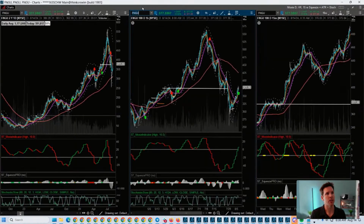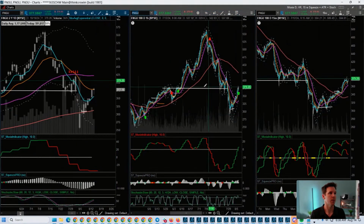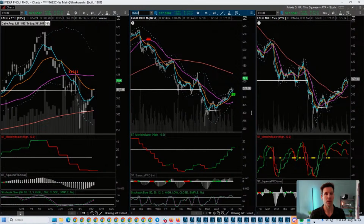FNGU, this is the leverage ETF of the FANG stocks. Once again, Monday was pretty much the low. We got that figured out, but this daily chart is still not confirmed to the swing long side. This is still, in my view, basically just a bounce off of the lows, a bounce possibly in a downtrend. We just don't know yet. This is just not set up yet.